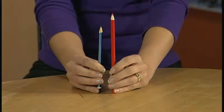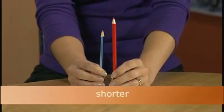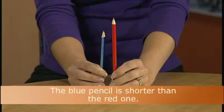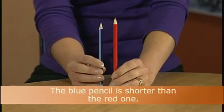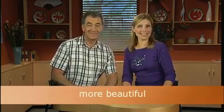And we can also use the word short, the opposite of long. Which pencil is shorter? The blue pencil is shorter than the red one. Now, let's try some longer adjectives. Remember, for longer words, we use the word more in front of them. What about the word beautiful? Who is more beautiful? Brenton or me? That's right. I am more beautiful than Brenton.